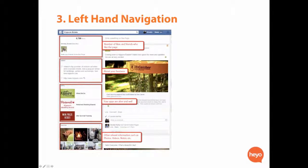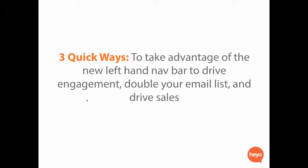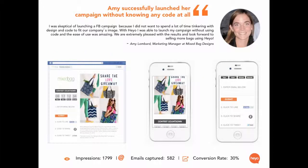And then under that, you'll see photos, videos, and everything else related to the page. So let me show you or tell you the story. And I tell you what, you are going to love Amy. Amy is a marketing manager at Mixed Bag Designs. She's an entrepreneur and a small business, okay? So she's got about 1 to 10 employees, does over $100,000 in revenue annually, and she's hugely successful.